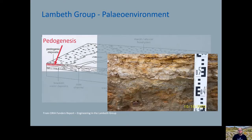I mentioned the lagoon. In this slide at the top of the lagoon, you can see the laminated clays in the brackish water deposits, but also the ripples that are on the top of the formation, where these deposits are being laid down.